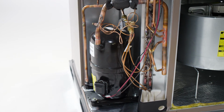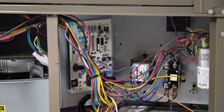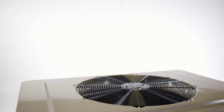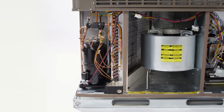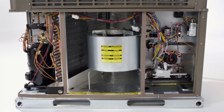With this design, we got all the serviceability, all the components he needs to access on the front of the unit. It's got the compressor on the left side, the blower motor on the middle part of the unit design, and all the controls and electrical components on the right side of the unit. The outdoor fan is in the top facing him, it's all right there in the front. He doesn't have to go completely around the unit. What that means for the technician is better serviceability, quicker time on the job, and a better complete job.